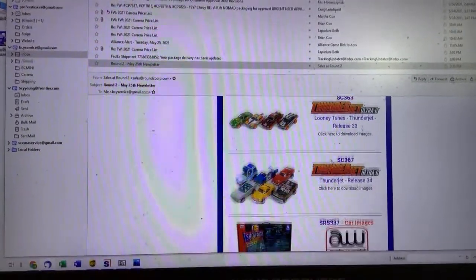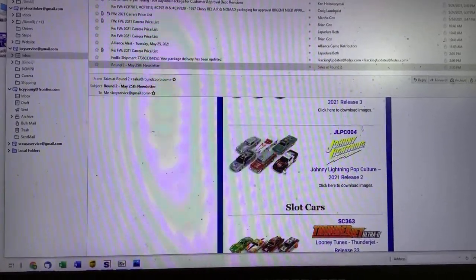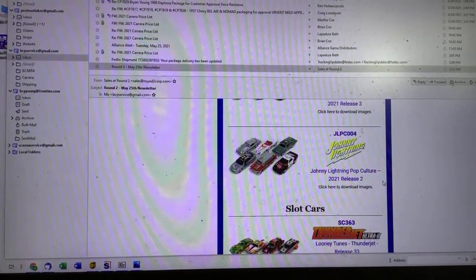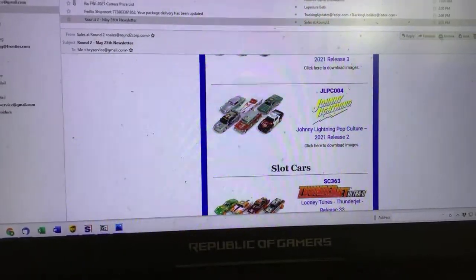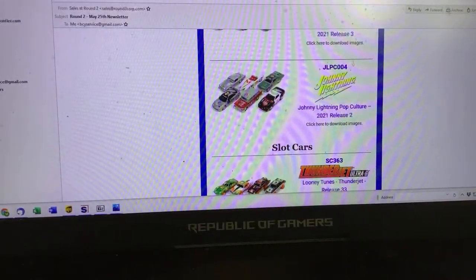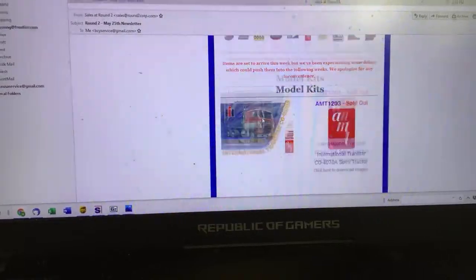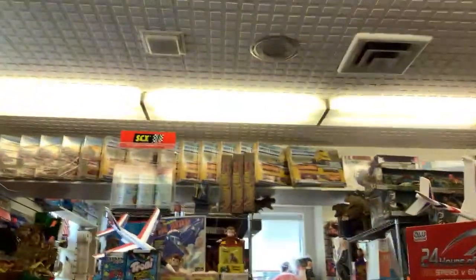So those are the two assortments, and then also the showroom shootout. And they have Johnny Lightning, a couple Johnny Lightning assortments. Well, I just wanted to show you that.